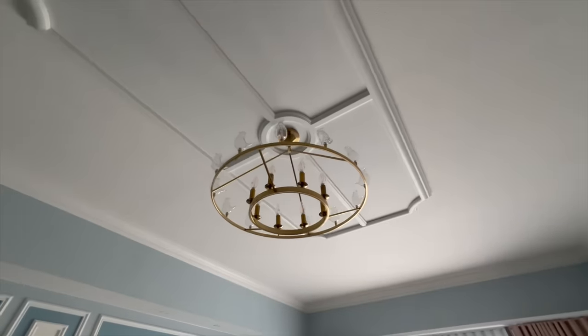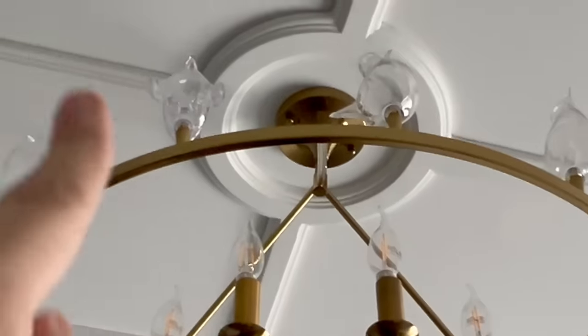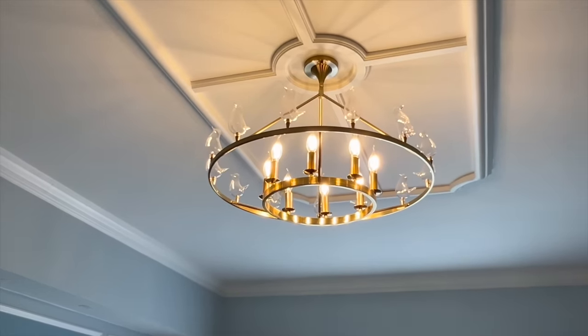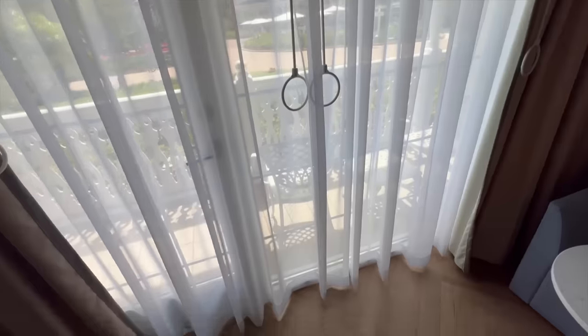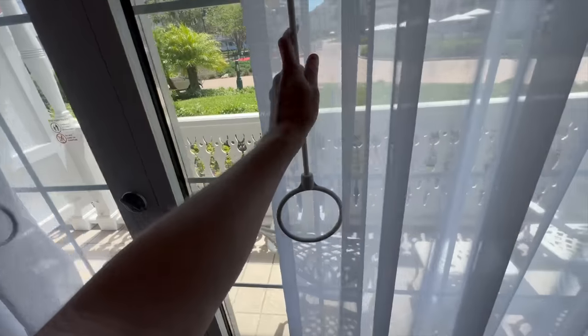Can we just talk about this little chandelier? It's bird light bulbs. There's a chicken, there's a pigeon. Does it work? Yes, wait, oh, never mind. The birds don't light up. It's still gorgeous. Anyways, oh my God, Mary Poppins. It's a lovely holiday with Mary. We have a gorgeous patio window with these little hula hoops. We can open them. Look how cute.